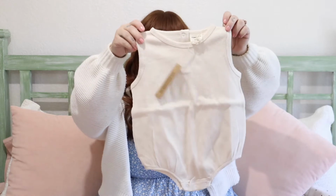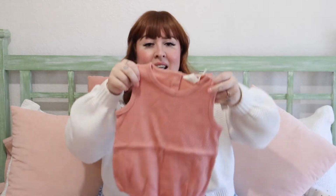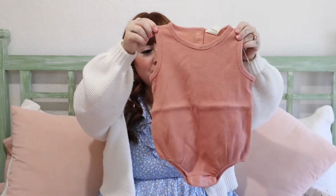I picked up this white cream looking one. This is going to be a very bad idea during meals. And then again, this clay looking blush. I'm most excited for this one. So that was all from Spearmint Baby.